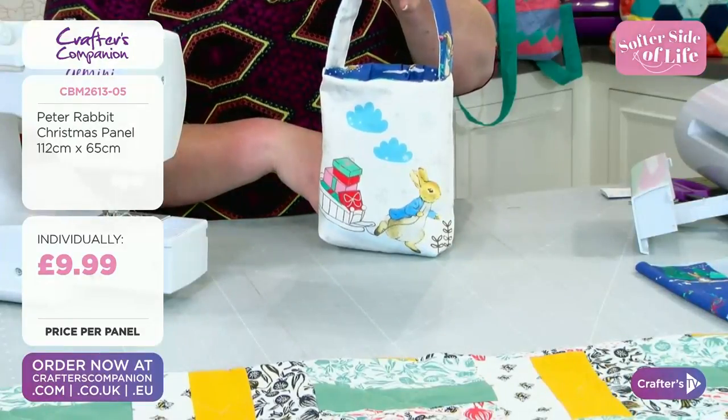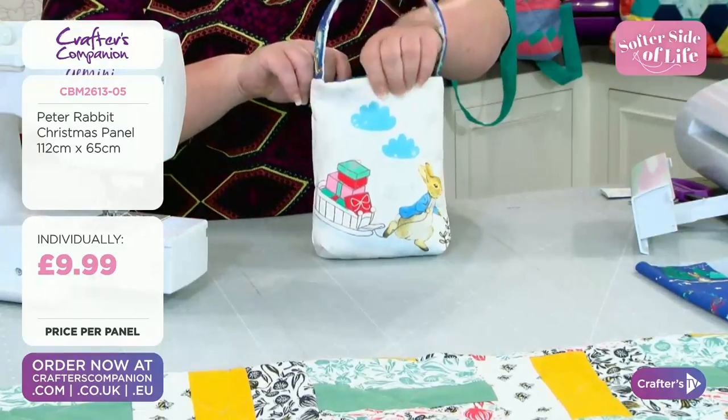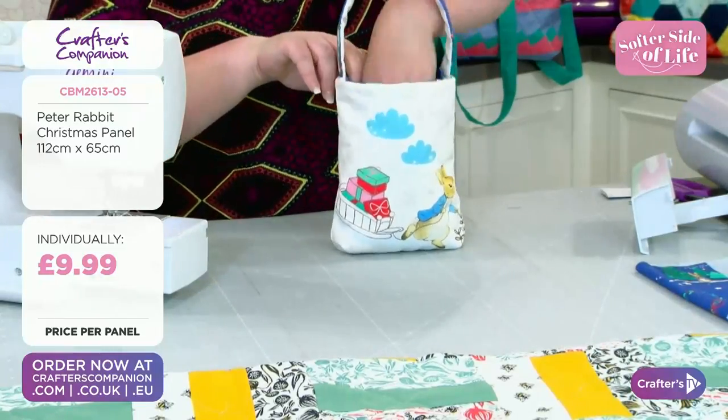And then you can decide in my head, I want to pop a little sandwich in there. Like a big chunky doorstop sandwich, it's the perfect size. It is, isn't it? It's absolutely perfect.